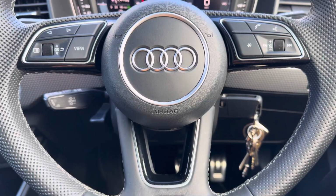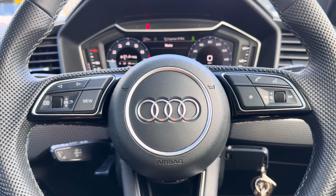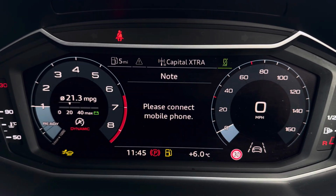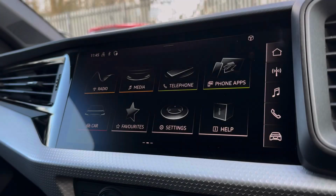The steering wheel offers various audio controls with the option to navigate around the virtual cockpit screen, including vital driving data and audio and telephone connection. The cruise control and speed limiter features are also available to assist out on the open road.